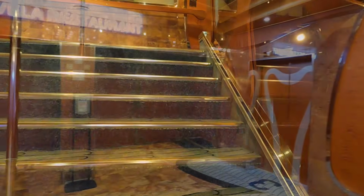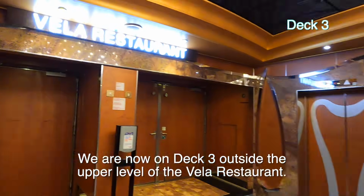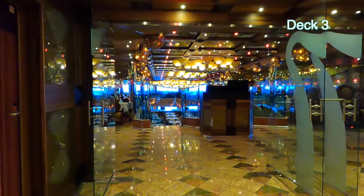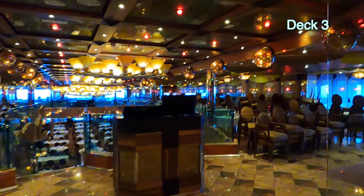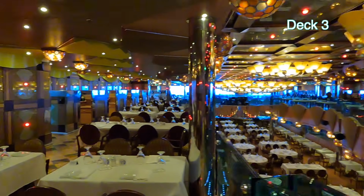Well, we're on deck 2 at the very back of the ship, so we're going to go up to deck 3. Well, we came up those stairs to deck 3, Vila Restaurant again. I'll just take you in here and show you from upstairs. They are shampooing the carpet today, or they did it last night. So there's where we just walked, and then this is the upstairs.